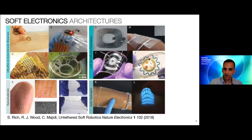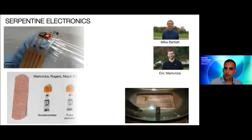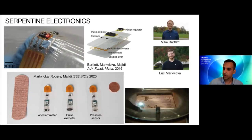Okay, so going back to this overview of the different architectures, I'm just going to go through these topic by topic, and I'm going to cover a lot of these fairly quickly and focus mostly on the liquid metal circuits that we've been working on in my lab. Regarding these ultra-thin and deterministic materials, our contributions have been relatively modest within this field. You've already seen some really nice work on this. Really, our focus has been more on using rapid prototyping tools like UV laser micromachining, so that we can create these thin and flexible circuits rapidly, on the order of minutes or hours.